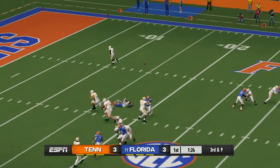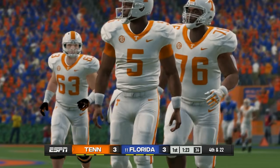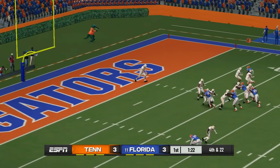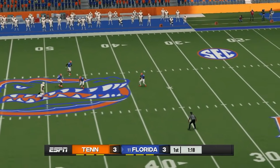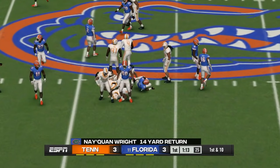Moves up in the pocket. That's a live ball. That was a close one, but the ball goes out of bounds. Wright is back deep to return the punt. And this one is a beauty. Wright fields it at the 40. And he's taken down at the 47-yard line.